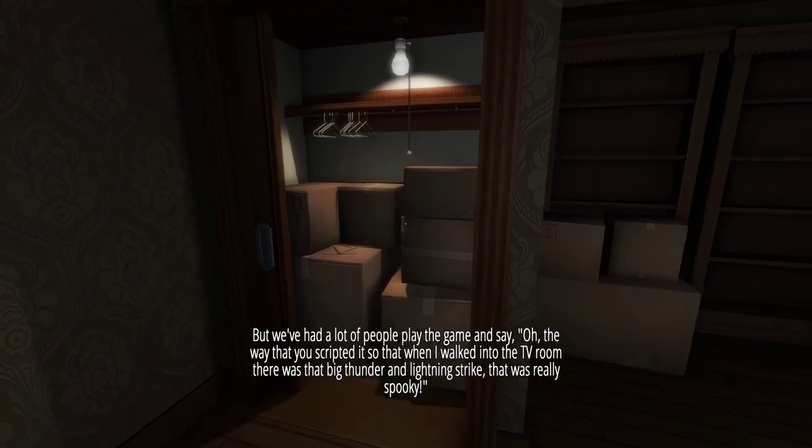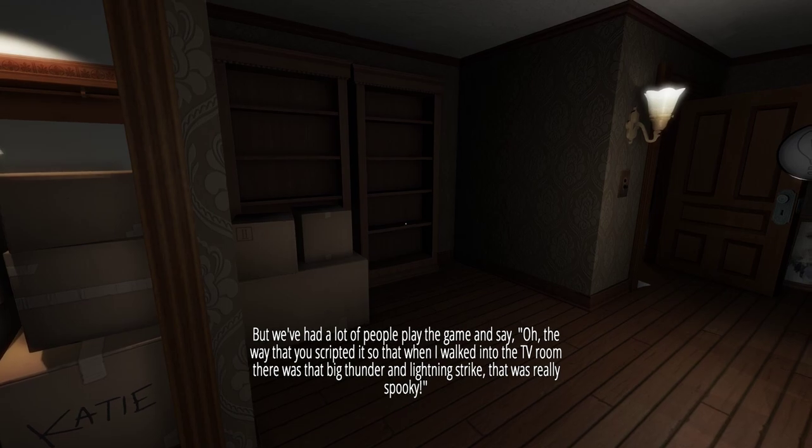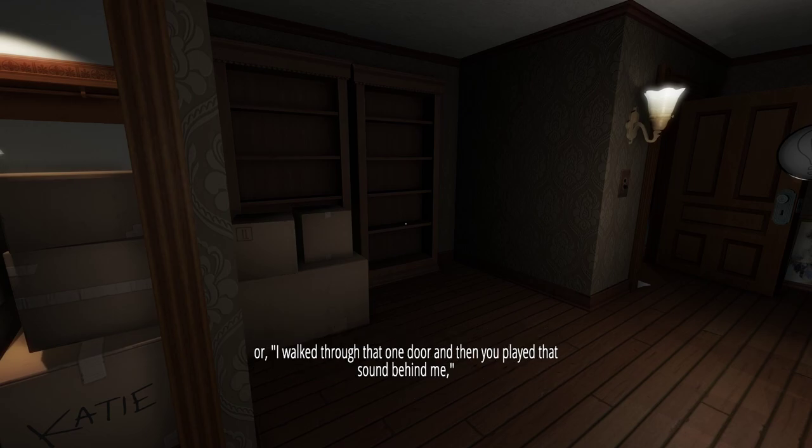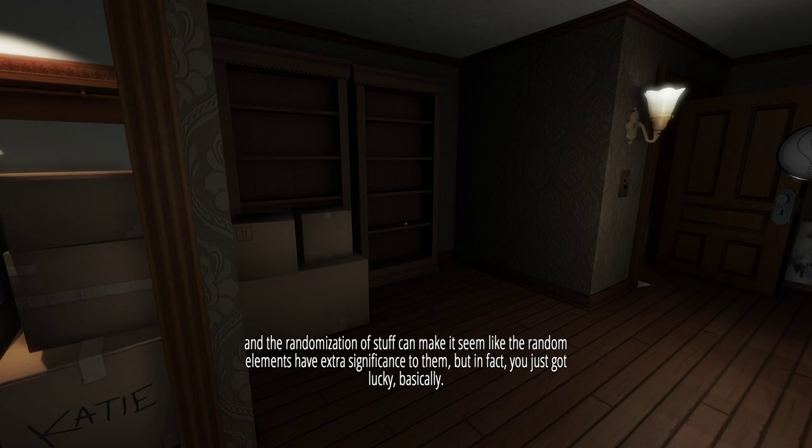But we've had a lot of people play the game and say, oh, the way you scripted it so that right when I walked into the TV room, there was that big thunder and lightning strike, that was really spooky, or I walked through that one door and then you played that sound behind me. It's awesome that the combination of all the different significant actions you can do in the game, like crossing into a new room or opening a door, and the randomization of stuff can make the random elements seem to have extra significance, but in fact you just got lucky, basically.